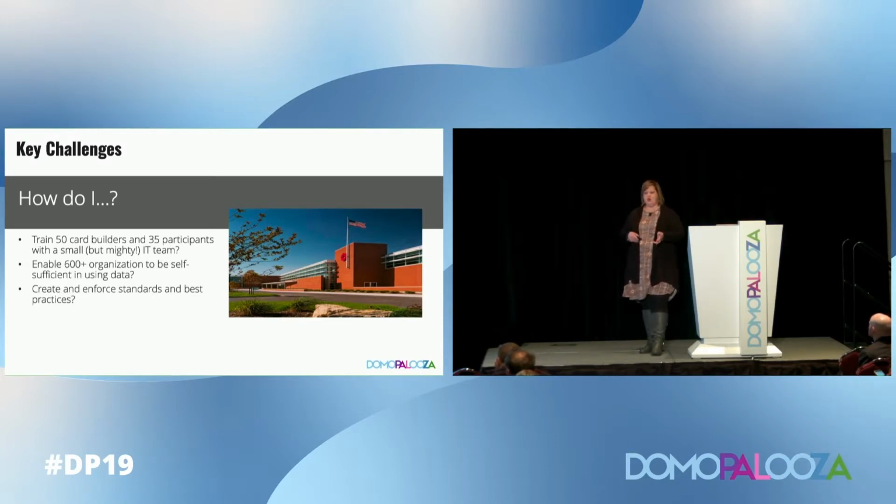So we've been on Domo for about 2 years now, and our Domo journey really started the first year with just getting that data architecture in place, making sure that we had that single version of truth and qualifying our data. Living in the Midwest, I live in the state where the Field of Dreams is: if you build it, they will come. So we built it, but they weren't coming yet.